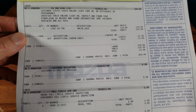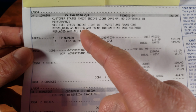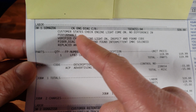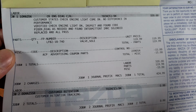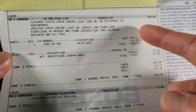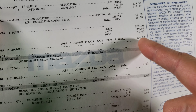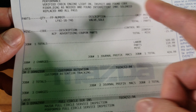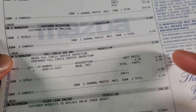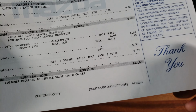Alright, so the first thing that they did was this, which is what made the check engine light come on, something to do with the failed solenoid. So they replaced that. And I believe their diagnostic check engine light fee costs about $180. I'm not sure if that's already calculated in. As you can see, the labor is $320, the parts themselves $120. So that came out to be $424.99. That's for the solenoid replacement, which they described with the error code. Second of all, they noticed that one of the bolts on my rear light went off, so it cost $6.99 for that. That's something minor.